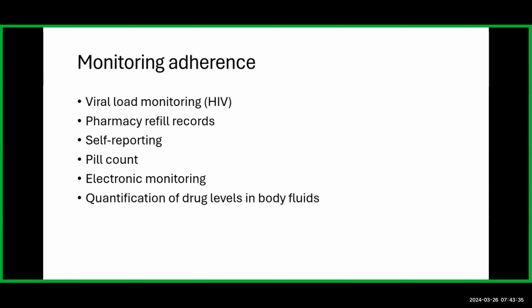So, ways to monitor adherence. Viral load monitoring. I got this one from the national guidelines, so this one is particular for HIV. Then for other ailments, viral load monitoring can also be done. Then pharmacy refill records. So if a patient was supposed to come for a refill in 2 months and the person comes back in 3 months, then that tells us that the patient does not adhere to the medications. Self-reporting, this is what the patient tells you. Then pill count in the clinic.